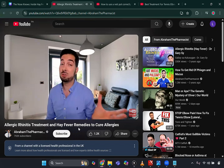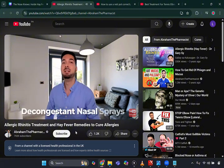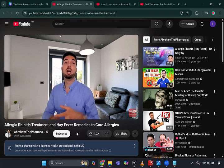Now, another type of nasal spray which can be quite useful, especially at drying up the nose and just helping with those runny nose symptoms, is a decongestant nasal spray. And the problem with decongestant nasal spray is, yes, it works quickly, but it can interact with a lot of medicines. It can sort of not be appropriate for certain patients.